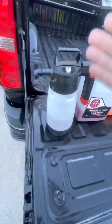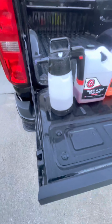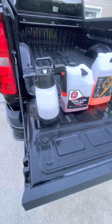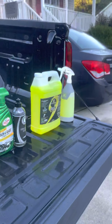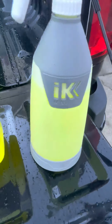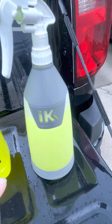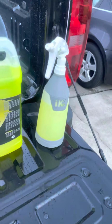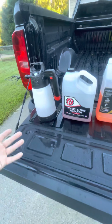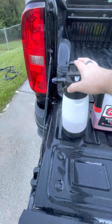I also use an IK Foam Pro 2 sprayer that I got, I believe, from Adams. I think I also bought that IK sprayer from Adams as well. And this one is the HC TR1. I use this only for bug remover. That's it. Nothing else goes in that bottle. I don't switch chemicals back and forth. The only thing that goes in here is wheel cleaner or degreaser. But 99% of the time, wheel cleaner will stay in here.